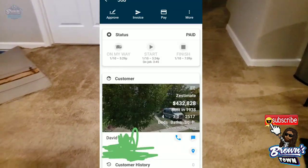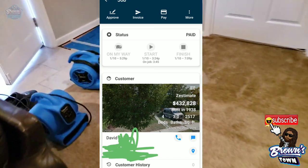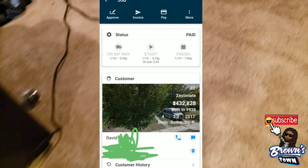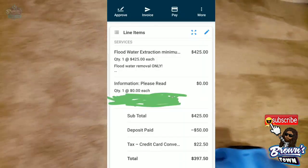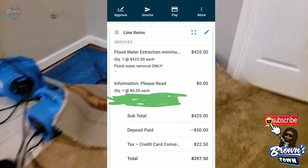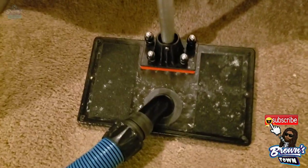Brownstown, I'm going to give you a little bit more here on this job. You will actually see the review that I got for this job as well. I was on this job for about 3 hours and 45 minutes, as you will see on the House Call Pro that I will show shortly. And also for this little area, small flood, minor flood, guys, it was $425 for me to come out and remove the rest of the water and get the padding and everything dry as fast as possible.